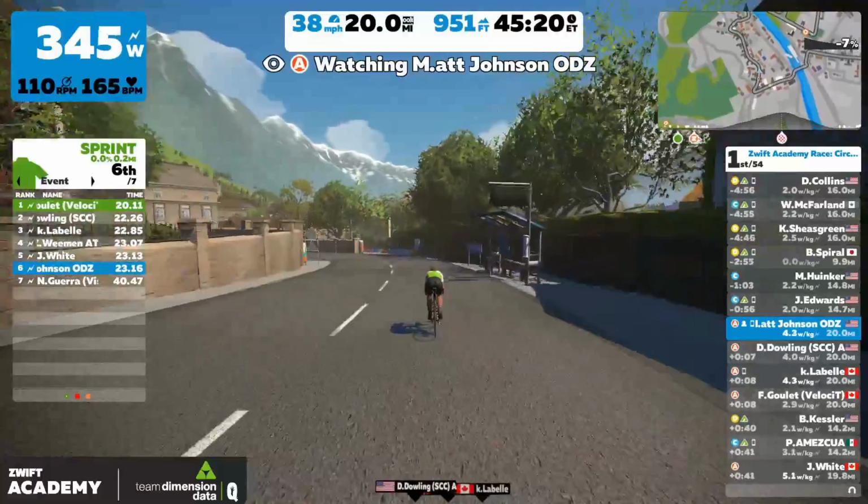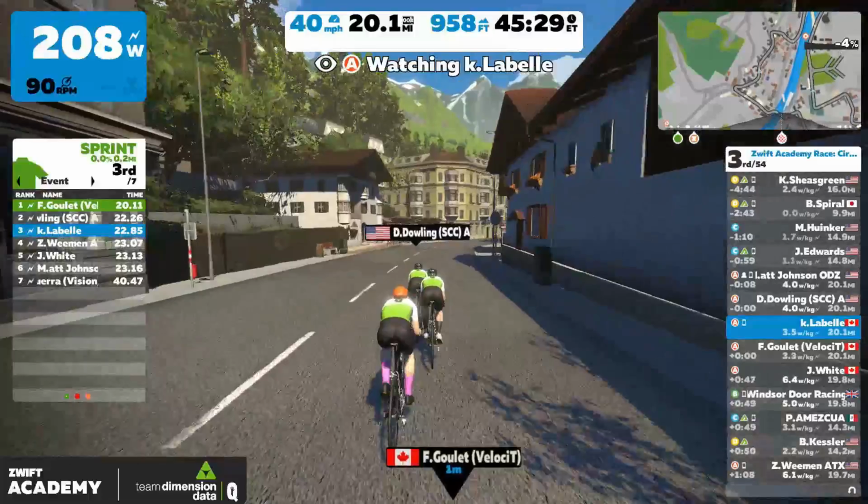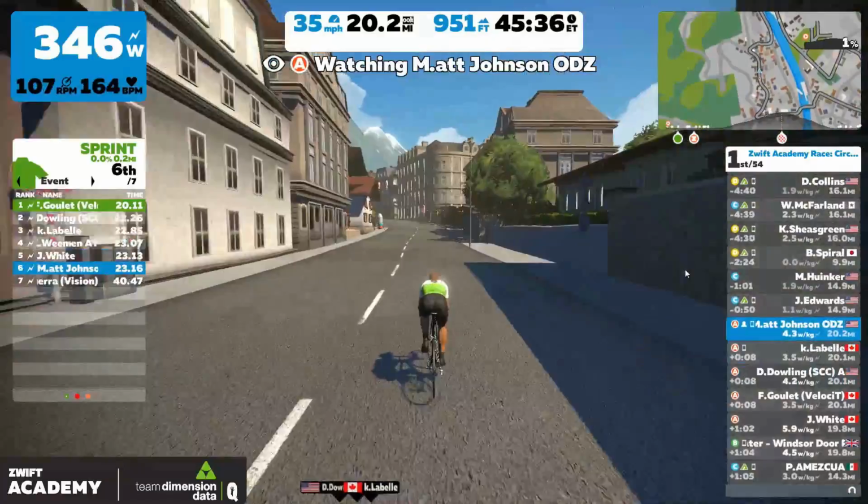About a half a lap to go. 4.3 now, as we can see. Dowling 7 seconds back. LaBelle trying to hang on. It's echeloned out. It's a straight line. But they are completely in the hurt locker at this point. They would not be sitting in that straight line if they weren't. Now it's starting to calm down. Johnson's able to hold on to 4.3. Only 3.5 for LaBelle. 36 miles per hour from him.